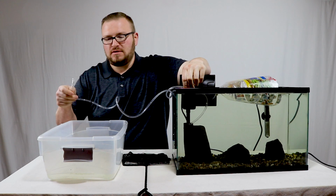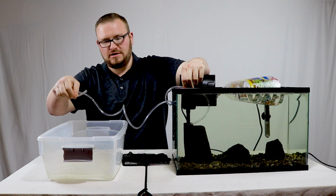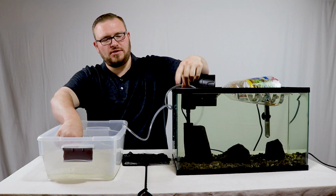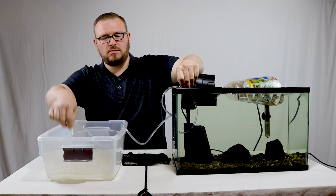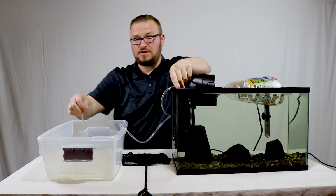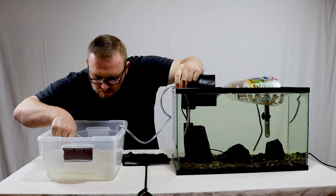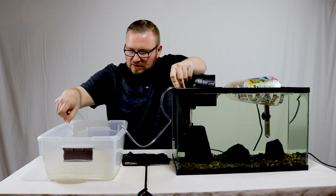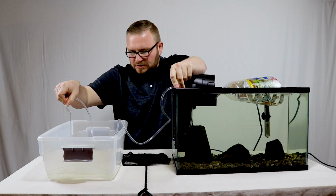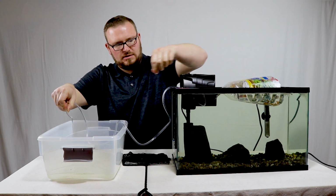So you're going to create a siphon by sucking the water through the hose, and make sure that the end is lower than the level of the water in this aquarium. If you bring it above the level of this, you'll lose the siphon. And the trick here is not to get the water in your mouth. So there, as you can see, I got it dripping. Now that's way too fast for what we need.